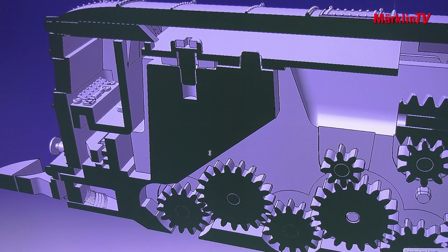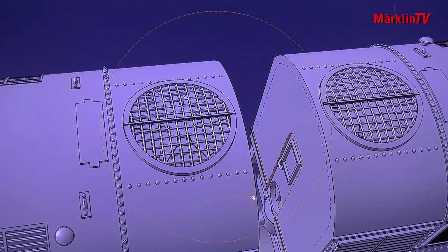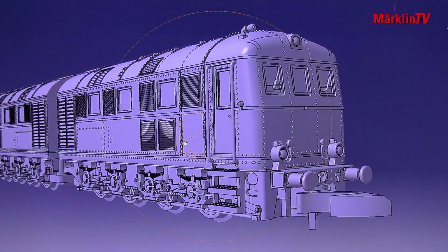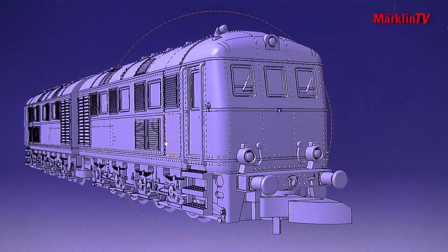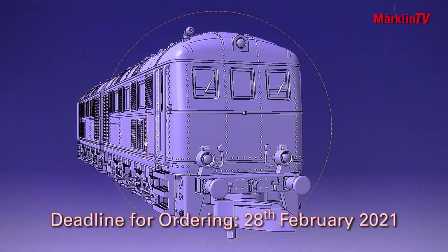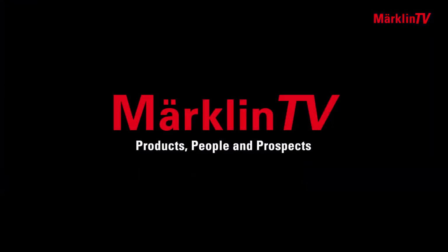Both the driver's cab and engine room will be depicted in 3D, including interior lighting. Everyone who has had a Z locomotive before will know to expect great things of this new item as well. Many Miniclub fans will have eagerly awaited the release of this model. Don't forget to order yours before the 28th of February.